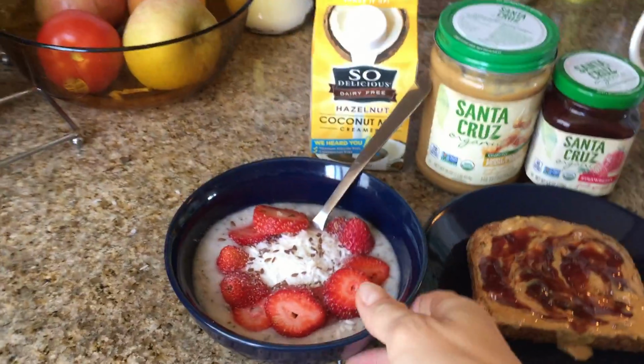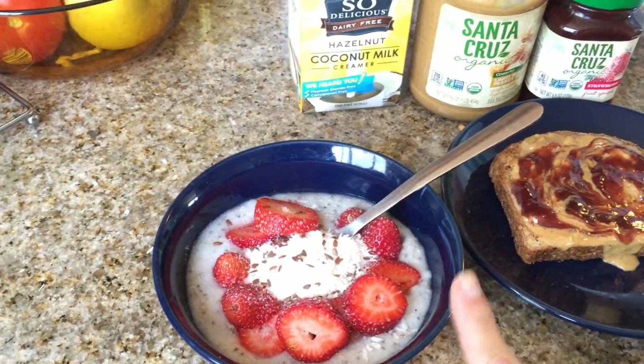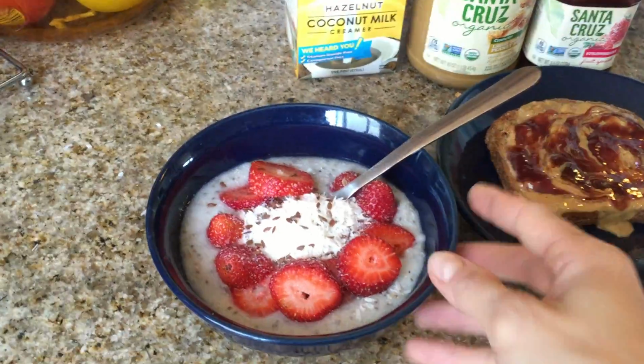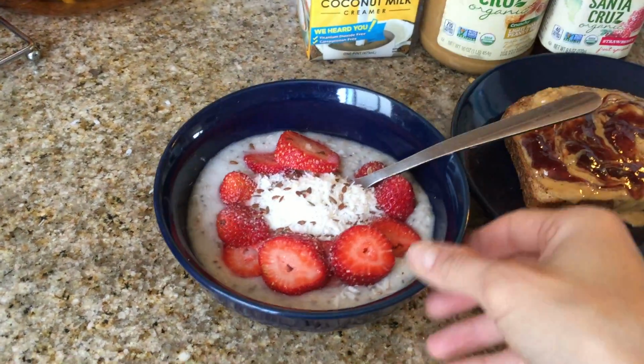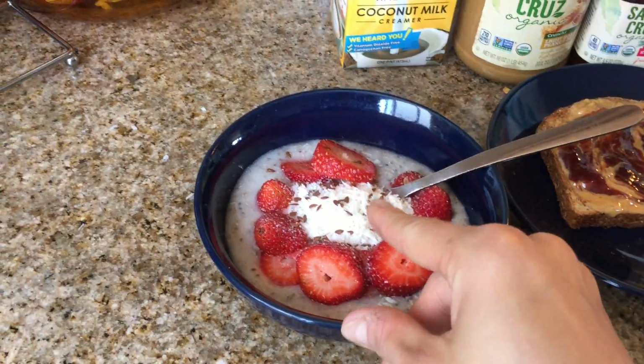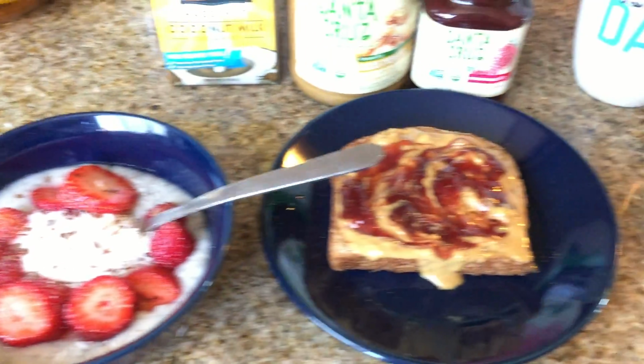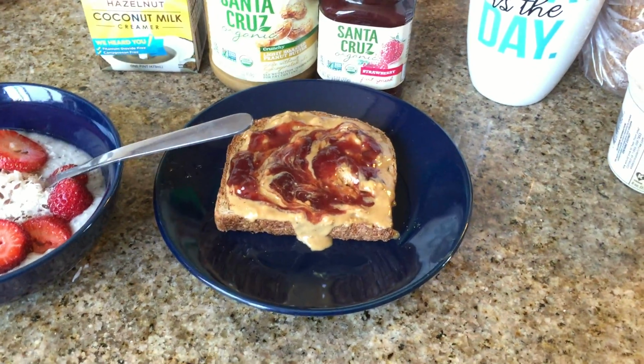So I made myself a chia seed pudding, which I showed in my last fitness routine video how to make, and I pretty much made it the exact same way as in that video. The only thing that I did differently is I topped it with some coconut flakes and also some strawberries. So I've got that going on, and then I have a piece of toast with some peanut butter and jelly.